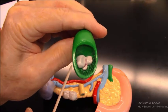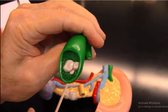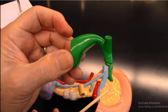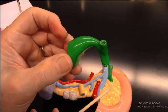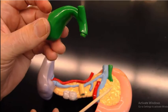I've been the unfortunate victim of gallstones. They really do hurt quite a bit, okay? But it's repairable. They can do a cholecystectomy, which basically removes that little gallbladder. And I was in my 20s when my gallbladder got bad on me like that.